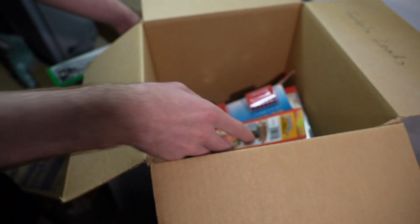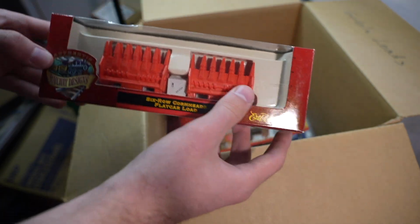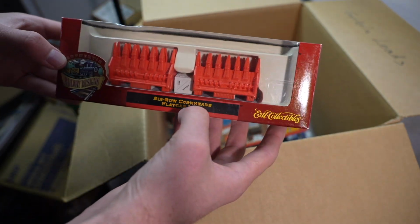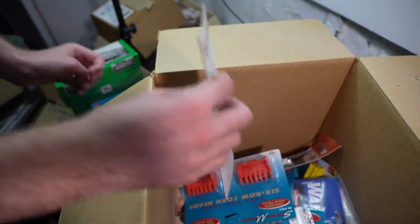More of those lumber loads. Oh, no, look, these do go in there. Yeah, the 6-row corn head flatbed load. Okay, so that makes a lot more sense now. I mean, this is just unreal.